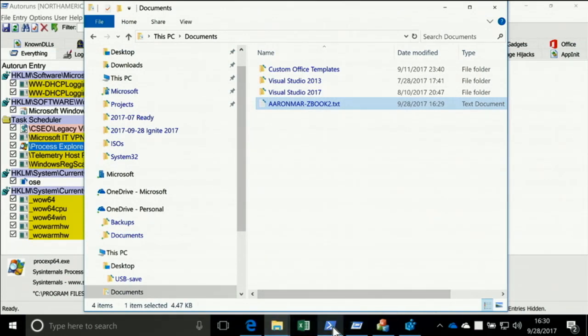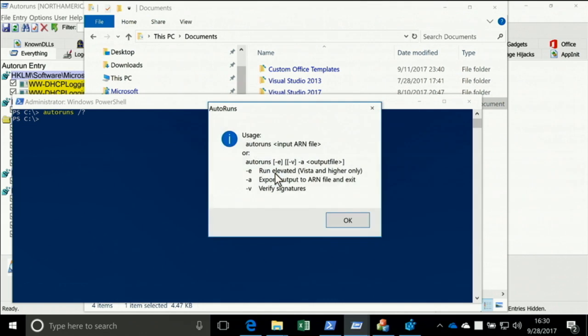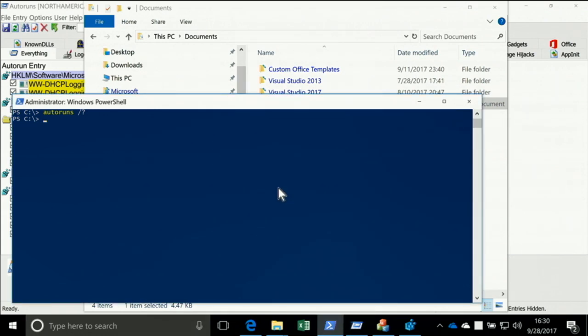And okay, as long as we're on that topic, it has a command line form where you can say run this thing elevated, export to an output file, so you can do autoruns -a output to an ARN file, and optionally verify signatures as part of that too. So you can automate the use of this. I'll briefly talk about Autorunsc. This is the command line version of Autoruns.